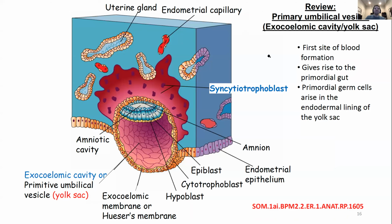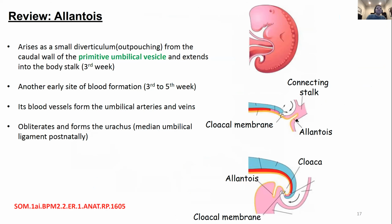Okay, I just wanted to point out that the yolk sac does have different names: the vesicle, umbilical vesicle, the extraembryonic cavity, but it's usually referred to as the yolk sac. It is the first site of blood formation. So it goes from the yolk sac, and then the liver starts making blood. Eventually the bone marrow makes blood. So that's all I really wanted to point out here.